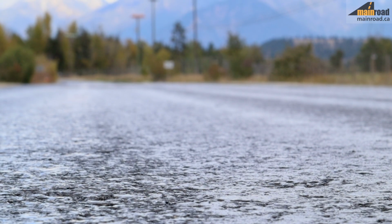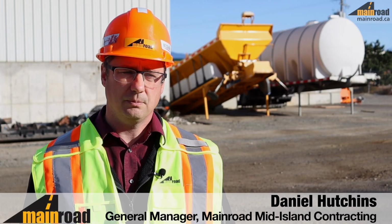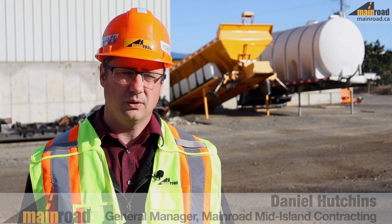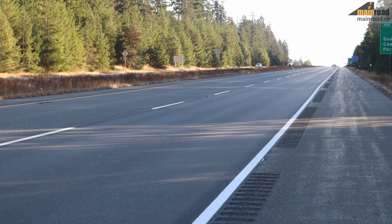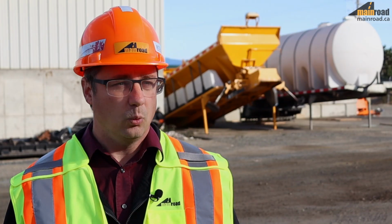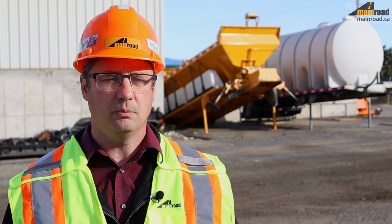Compared to other places in BC, there's far more black ice in the mid-island area. What we tend to see are above zero temperatures, but then we have these pockets where the temperatures drop to 0, -1, -2 degrees. These areas, usually shady areas, are very prone to black ice and slippery sections. I think it is a combination of the typically warmer temperatures.